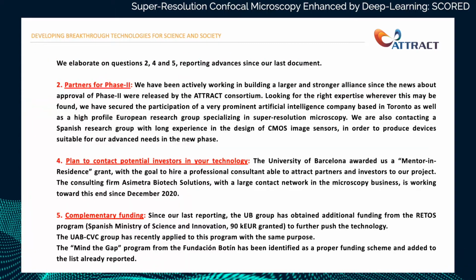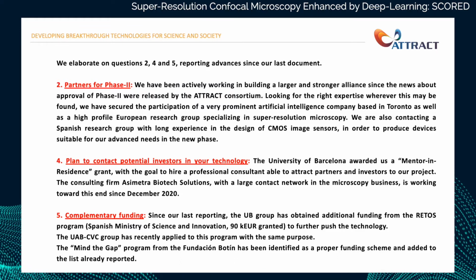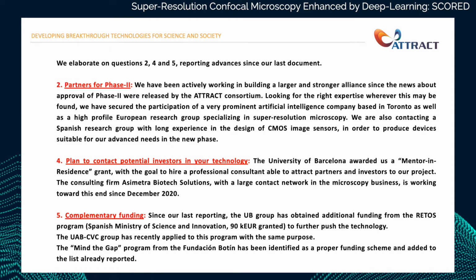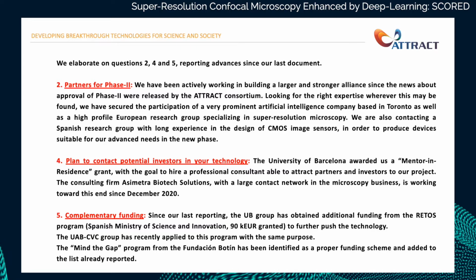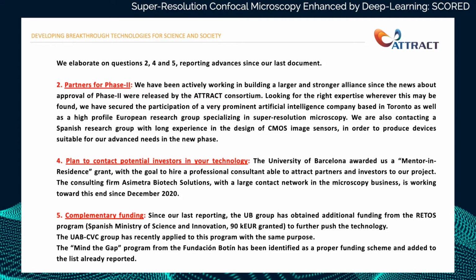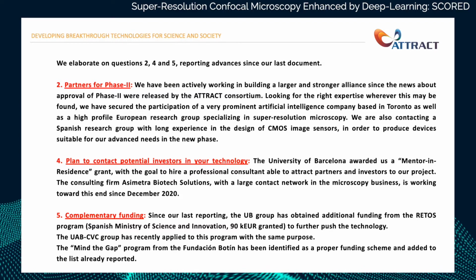Now, we elaborate on questions 2, 4 and 5, reporting advances since our last document. Question 2. Partners for Phase 2. We have been actively working in building a larger and stronger alliance since the news about approval of Phase 2 were released by the Attract Consortium. Looking for the right expertise wherever this may be found, we have secured the participation of a very prominent artificial intelligence company based in Toronto, as well as a high-profile European research group specializing in super-resolution microscopy. We are also contacting a Spanish research group with long experience in the design of CMOS image sensors, in order to produce devices suitable for our advanced needs in the new phase.